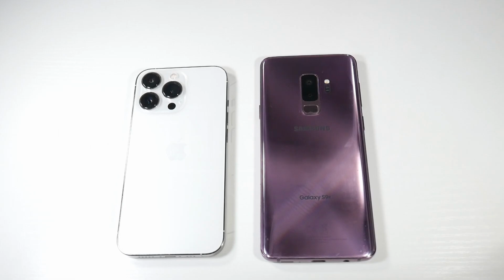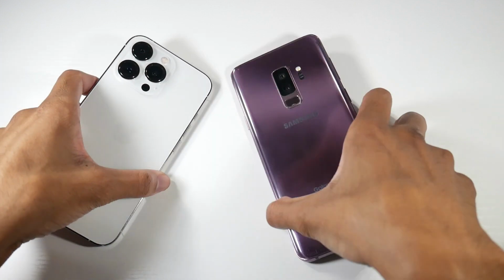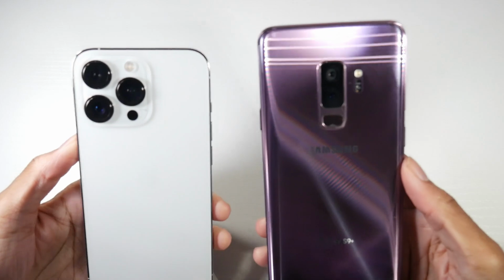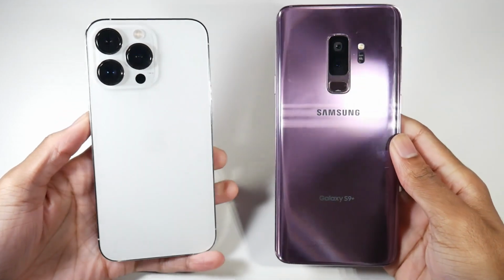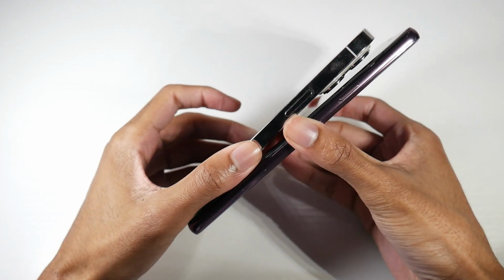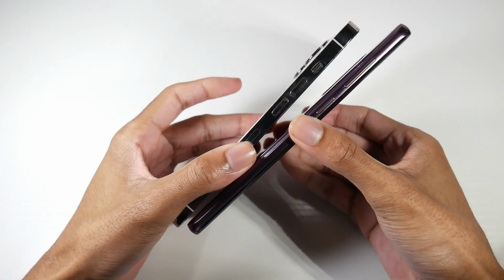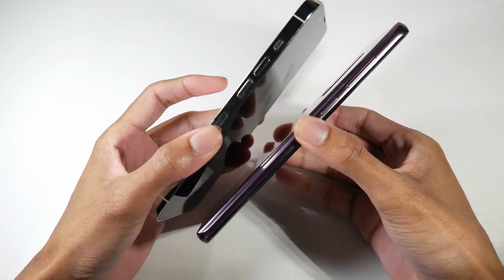What's up guys, today we got a requested video, the iPhone 13 Pro versus the Galaxy S9 Plus full speed camera comparison here. So I'm assuming you are coming from the S9 Plus, you're thinking about going to iPhone, so it's perfectly fine. Let's go ahead and see.